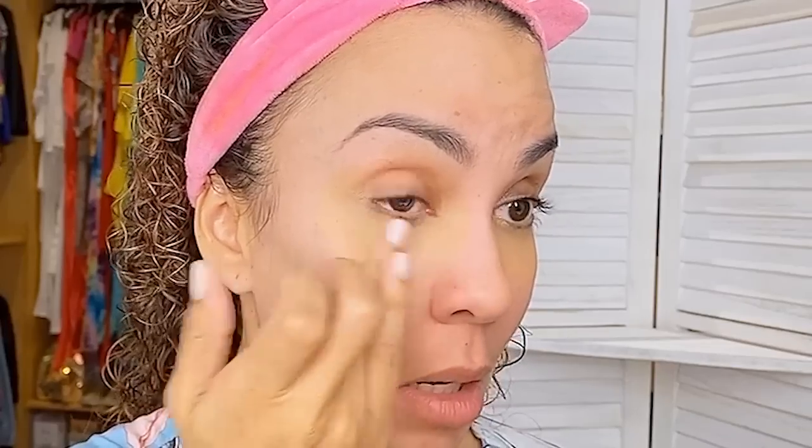So I'm using one of my fingers, and I'm just kind of pressing and patting. I don't really want to swipe and rub, because the skin under the eye is one of the most delicate. You don't want to stretch it out and rub it too hard because it's so thin, it's easy to get wrinkles. And yeah, we don't want wrinkles.